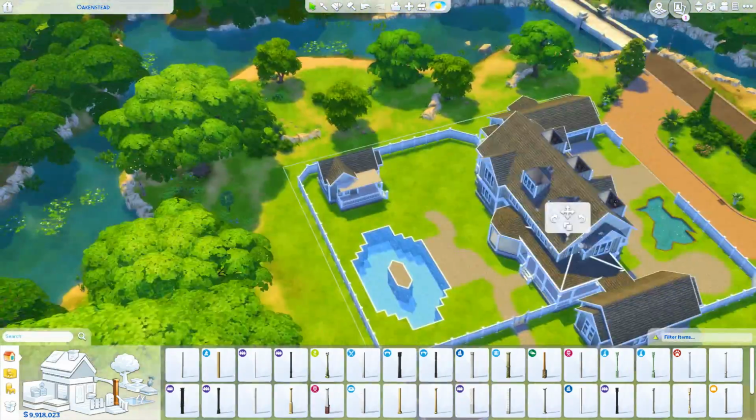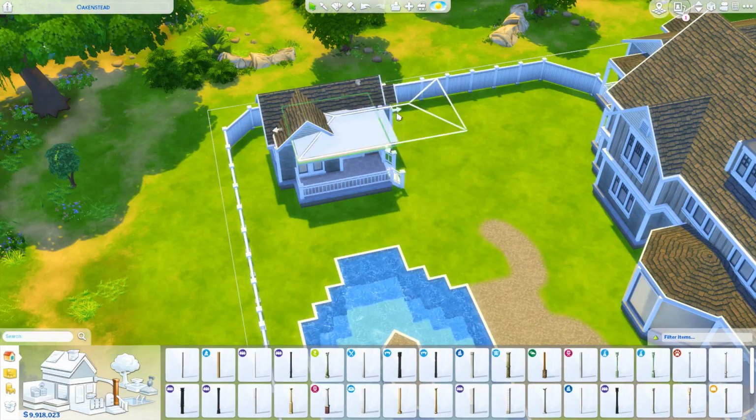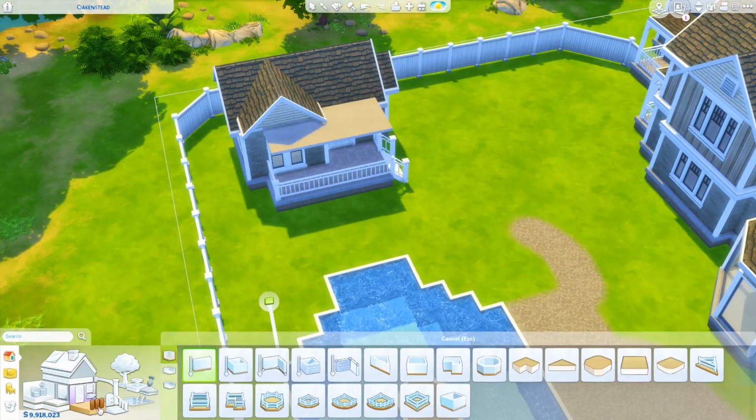Anyway, we're just working on this little guest house area, which I did go ahead and change into the study.